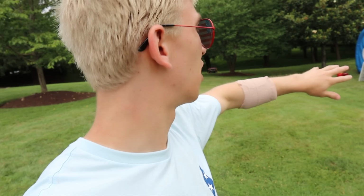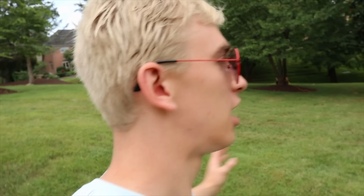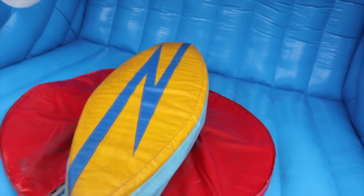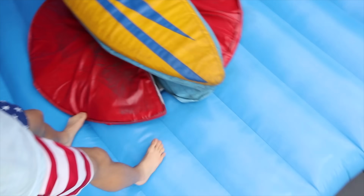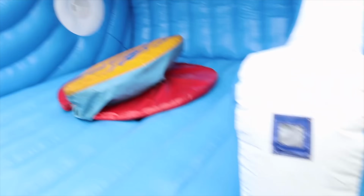We also have this awesome surfboard challenge inflatable. I've never done this before, but instead of like a mechanical bull, it's like a mechanical surfboard. It looks absolutely cool. Check this thing out. You come onto this thing. It's an inflatable, so it's like a moon bounce. But then you wanna stand on the surfboard and you have to ride this surfboard as much as you can without falling off, and they can control it with this thing right here. Twist it, turn it, do all kinds of stuff, make this thing go absolutely crazy. So Grace and I are definitely gonna compete on this and see who can win.